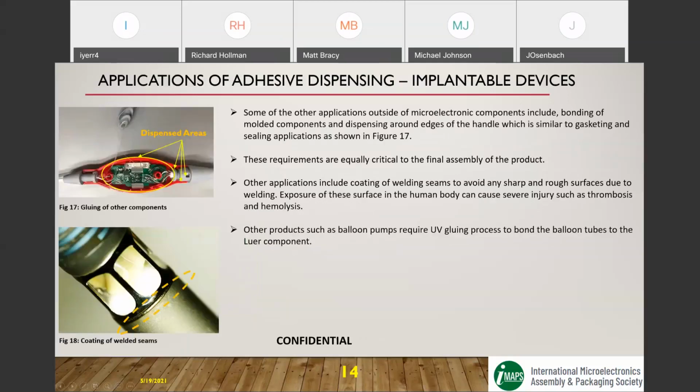Some other applications here are gasket and sealing applications. It's a very common, typical dispensing application where you dispense and apply adhesive for sealing the bottom half of the case with the top half of the case as well. So that's done with a gluing process, along with what we saw on the previous slide about UV conformal coating application. This other one is also very interesting here, as shown in figure 18.